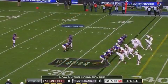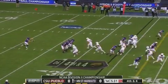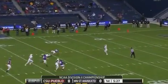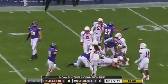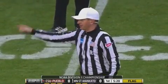Good call for a block in the back on the kick return. We don't get a replay of this, but you can see it on the live shot. This is conceivably a clipping foul, but it is clearly illegal either way. Good work to get this foul. During the return, illegal block in the back. Return team, 10-yard penalty. It'll be first down.